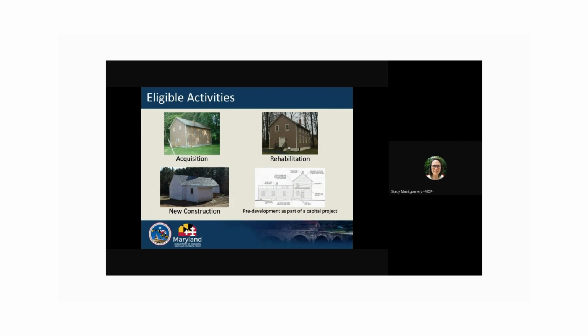Eligible pre-development work must be necessary for construction to take place and will inform a construction project. Eligible pre-development activities include construction documents, archaeological surveys, historic structures reports, conditions assessments, structural engineering reports, architectural services, cemetery conservation plans, and more. Historical research, preservation plans, feasibility studies, and master plans are not eligible pre-development activities.